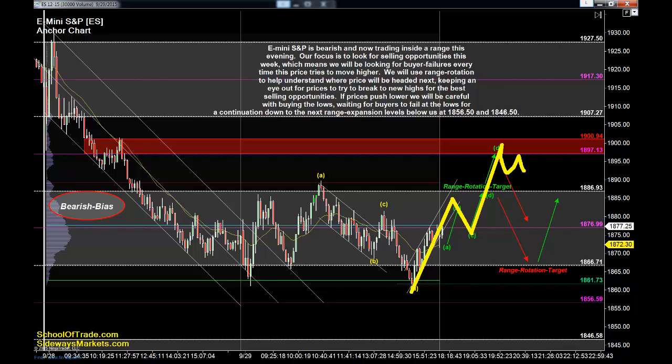But wait for the buyers to try and fail, and that's when you want to go selling this sucker, with buyer failure. I get a lot of questions about how I trade buyer failure. As you know, that's the secret. It's getting in when others are getting forced out. That's the way that modern day traders get the edge. We look for places where the rookies, the retail traders, the uneducated traders are caught on the wrong side of the market.